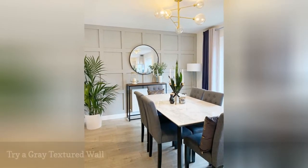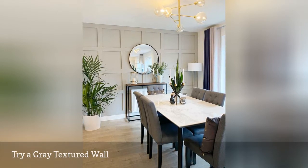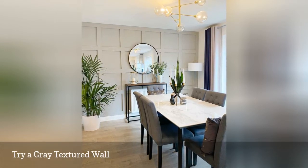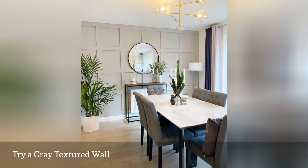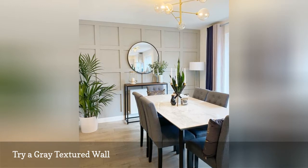When decorating with a subtle, neutral gray like this one from No. 1 Redwood, a textured wall is a great way to add even more visual interest to your dining room. The paneled wall in this room gives the otherwise minimal space a pop of personality and acts as a focal point in the room.